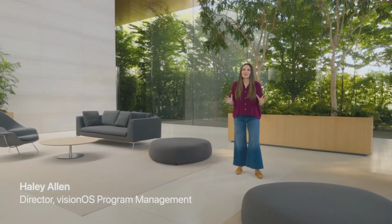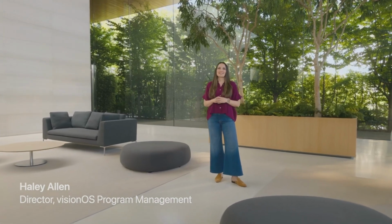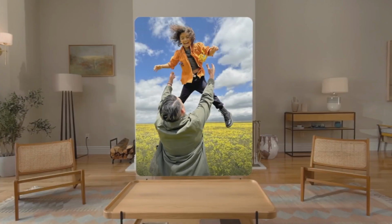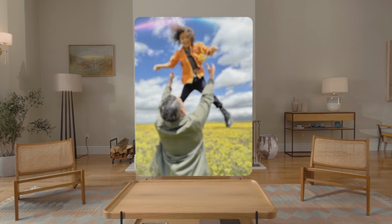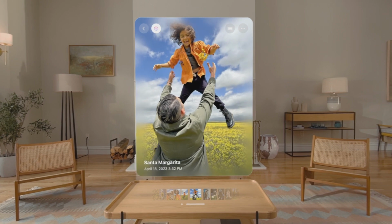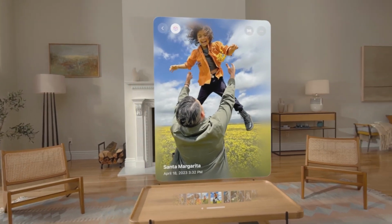visionOS 2 is a great release with some big updates. Let's start with photos. With just the tap of a button, advanced machine learning derives both a left and right eye view from your beautiful 2D image, creating a spatial photo with natural depth that looks stunning on Vision Pro.